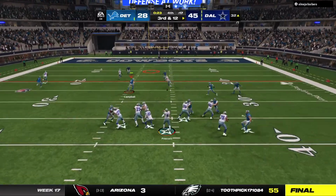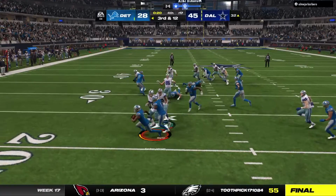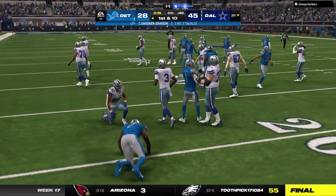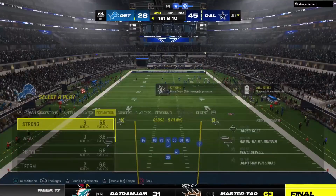Looking to throw. Prescott. Looking for Cooks, and it's intercepted. Chauncey Gardner-Johnson with a pick. And the Lions are going to get the football here as he gets this up past the 20-yard line.